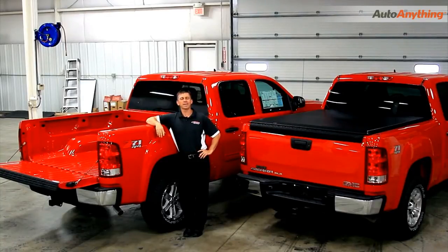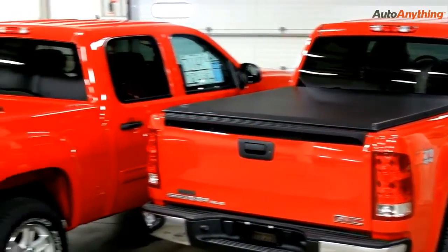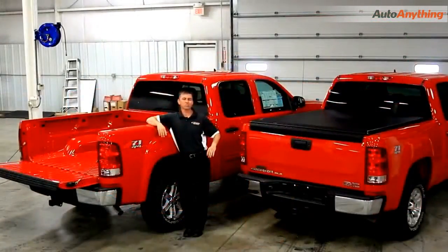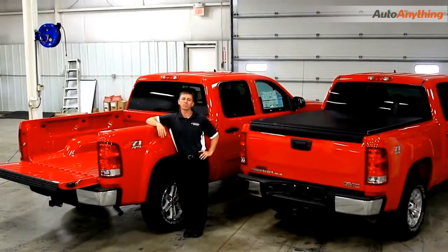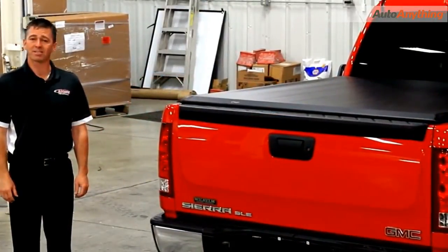We wanted to take a few minutes to talk to you about our tonneau covers. But the first thing we wanted to do was just bring in two trucks and show you the actual differences in appearance. What a truck looks like with a tonneau cover on it, an access cover, and what it looks like without one. You can tell by the look of the trucks themselves that it enhances the appearance of the truck. Now we're going to talk about the features and fitment of the access cover.